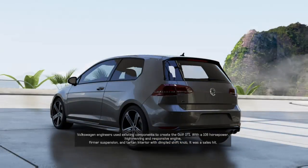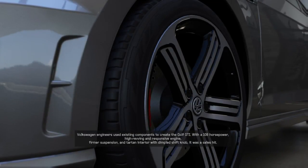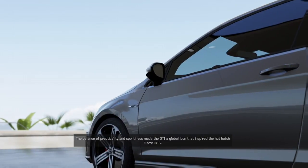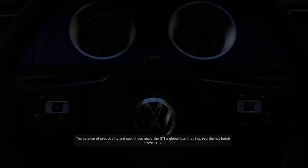With 108 horsepower, a high-revving and responsive engine, firmer suspension, and a tartan interior with a dimpled shift knob, it was a sales hit. The balance of practicality and sportiness made the GTI a global icon that inspired the hot hatch movement.